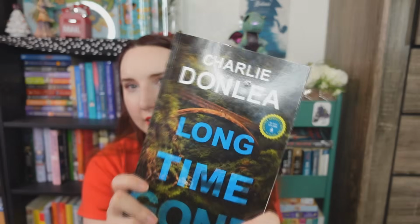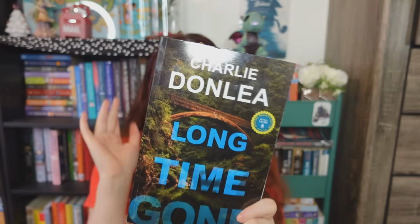The other book I'm currently reading physically is Long Time Gone by Charlie Donlea. And this is, I'd say, a classic kind of mystery book. This did come out last year. It was an ARC that I was very kindly sent, and I'm only reading it almost a year later. So I'm really sorry to the publishers. I very much appreciate it, but I didn't get to it in a timely manner. However, I really am enjoying this so much. So if you're interested in genealogy and cold cases, this is something I think you'd really enjoy.